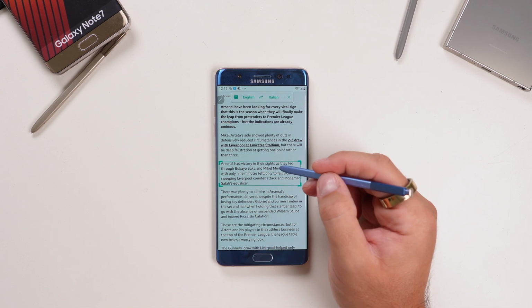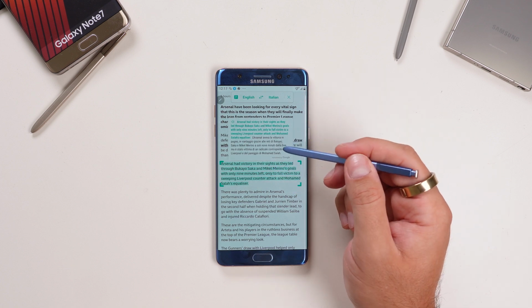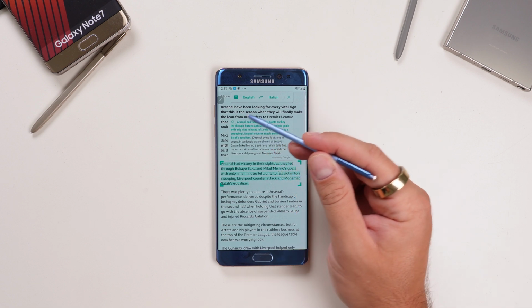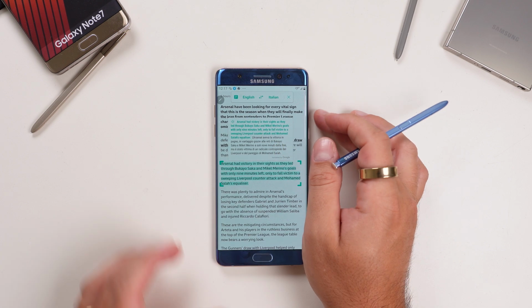And for that time in 2016, as this was sort of billed as the business productivity phone, having that translate feature be launched with this meant that when you traveled, you have the confidence for translation. And like I said, I still use it now with the Galaxy S24 Ultra. Still one of my favorite features that the S Pen has.